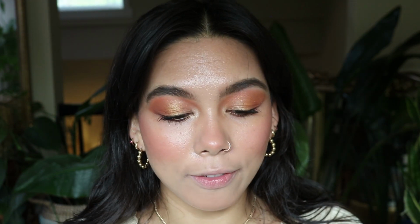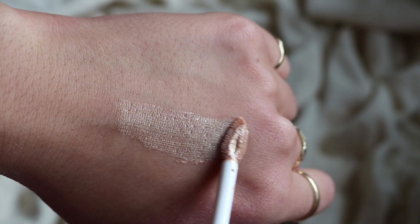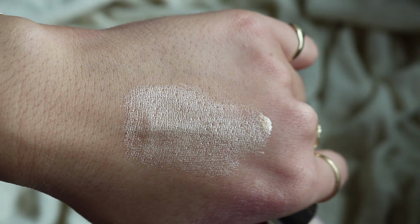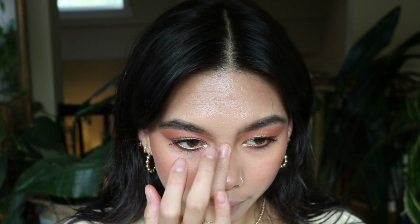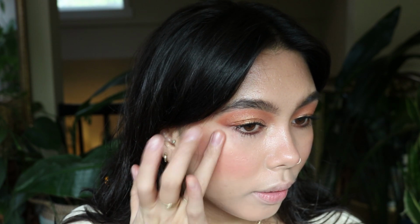And for highlight, because I forgot about that, I'm going to use the Danessa Myricks Vision Flush in the shade Tiara. Just because I felt like I was missing a nose highlight for sure. And of course a cheek highlight.